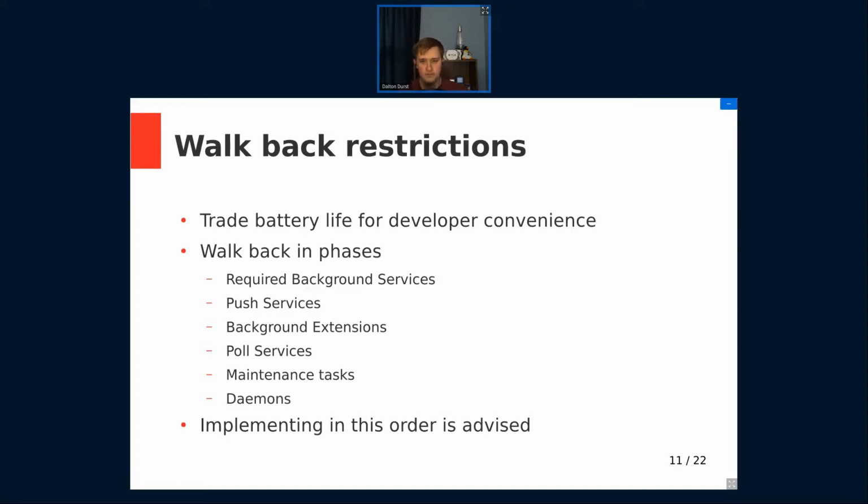The problem is that whenever we make a more convenient option, a more flexible way for an app to run in the background, it becomes less efficient. The more that app developers are able to dictate exactly when their app runs in the background, the less battery we have. So that's a trade-off that we need to be aware of. Also, the more we suspend in the background, the better battery life we get, but it's harder to implement those clever solutions.